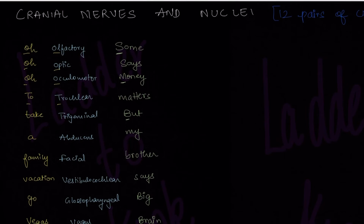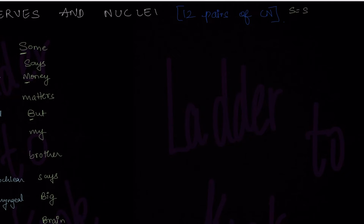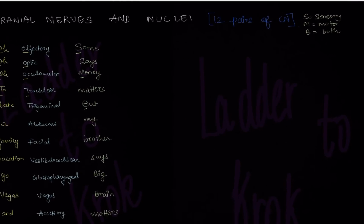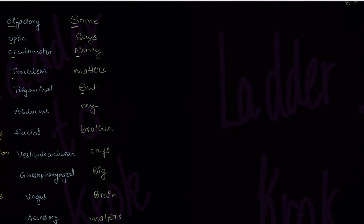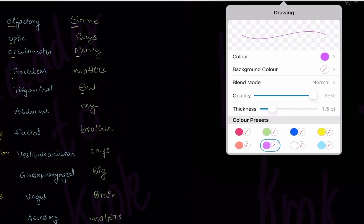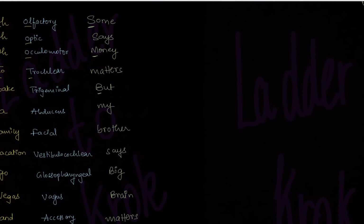So here S stands for sensory, M stands for motor, and B stands for both. That is, that particular nerve will be sensory also and it will be motor also. Understood? So by learning the mnemonic, you can easily learn this. Now you should know the particular function. So now let's learn which nerve serves which function.